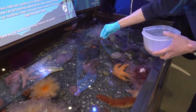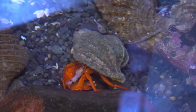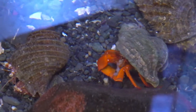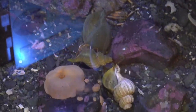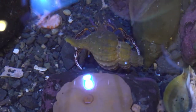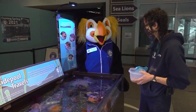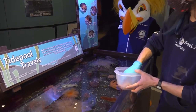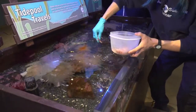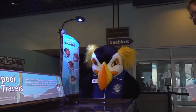Another one of my favorites, the hermit crabs. You could see this hermit crab eating a little piece right now. And they'll eat just like a paper shredder shreds paper. And you'll just eventually see this little krill get gnawed up in its mouth. It's really amazing. You can see this hermit crab is making its way over to the little pile of food over there. So yeah, I'm just gonna continue feeding the rest of the creatures. And that's gonna be their breakfast, lunch, and dinner for the day.